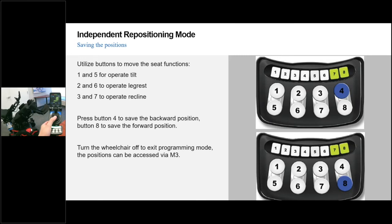So initially it will tilt. Once it goes to that program position that we just programmed, the leg rest will then elevate. And then lastly, the recline will go to its program position. Once there, everything will stop, and we can hold the joystick backwards, and it will come out of that position in the opposite sequence it went into. And that is how the memory seating and independent repositioning mode can be programmed.